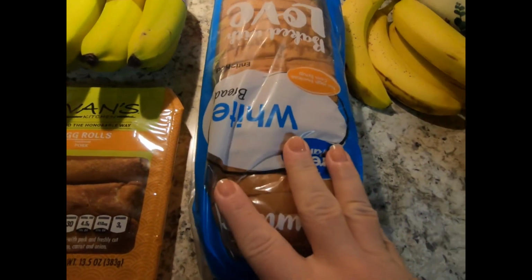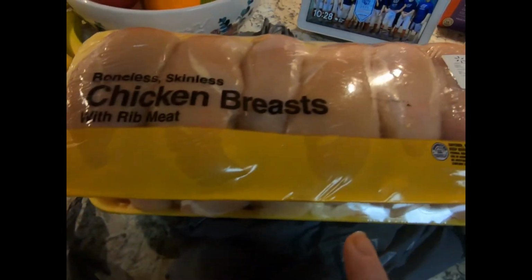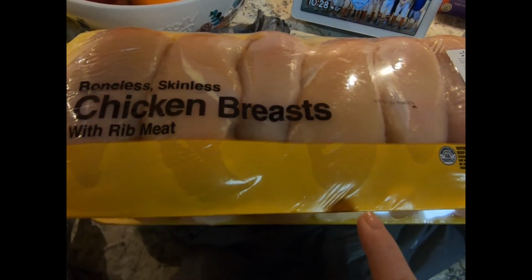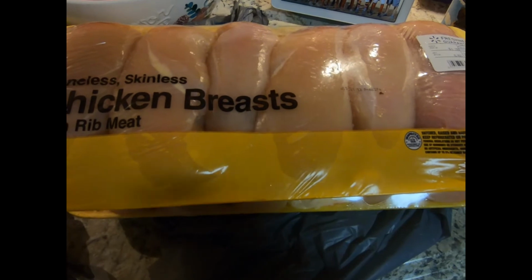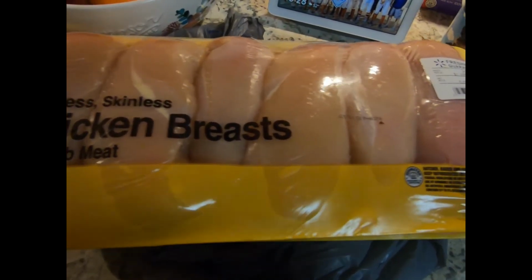I got one loaf of white bread here. Those I already had. I ordered 3 packages of chicken breasts. They only sent me 2, and that's fine. We will absolutely make this work. These are going to be used for Parmesan crusted chicken, chicken teriyaki, and possibly some grilled chicken for my husband and I for lunches this week, but we'll see how that goes.